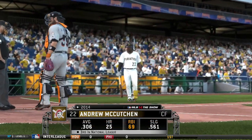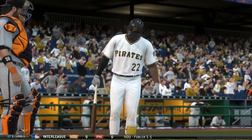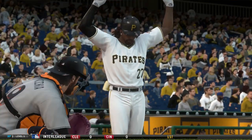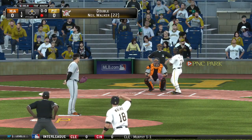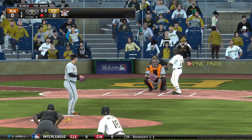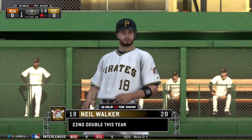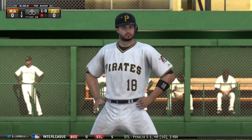Andrew McCutchen will stand in here with a chance to pad his RBI total, and as you can see, he currently sits 3rd in the National League in that category. Short lead from second, now the pitch. Just off the outside, and it's 1-0. Now for Walker, he's up to 22 in the doubles column with that last 2-bagger.